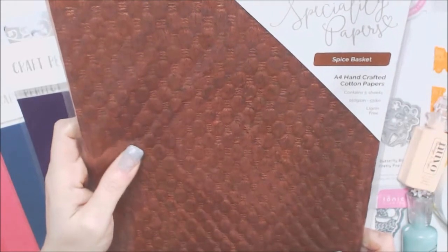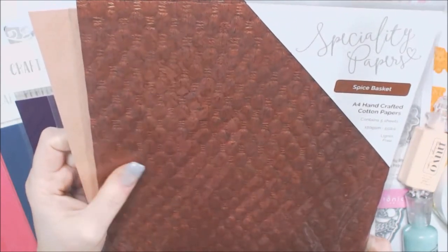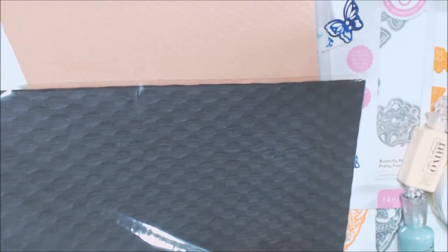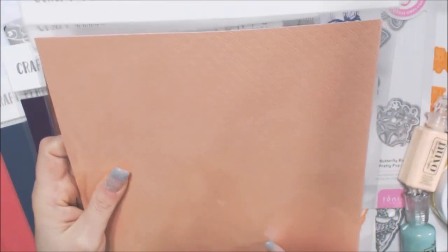Purple mirror card. 5 sheets. Awesome. Ooh, look at this. Spice basket. Handcrafted cotton capers. Wow. 5 sheets. That's beautiful. Oh, that makes a perfect front cover of a book. Oh, I wonder if there's other colors in there. Huh. And last, salmon harlequin, luxury embossed card, contains 5 sheets. And you can feel it, and it's even got like little stitching in the pattern.